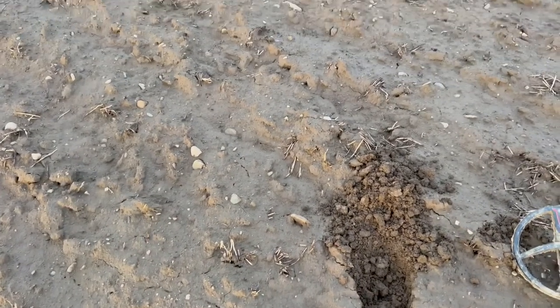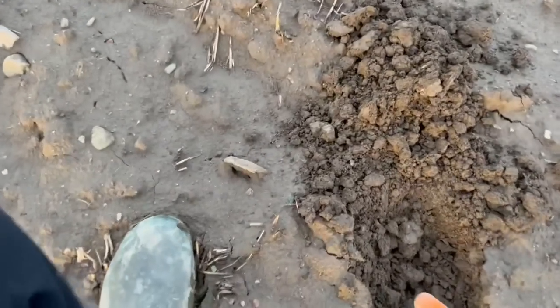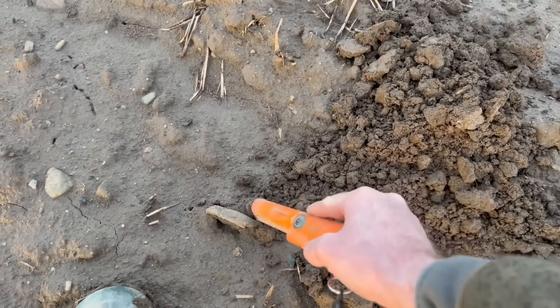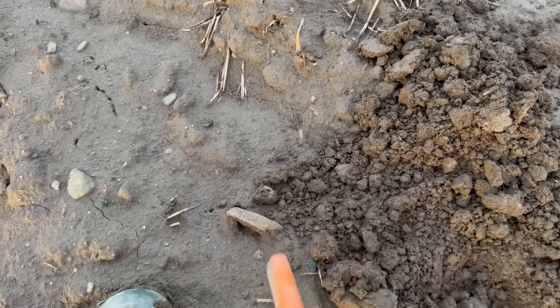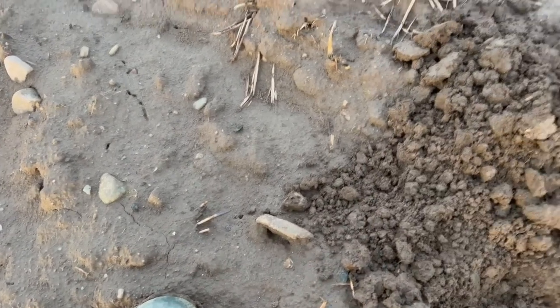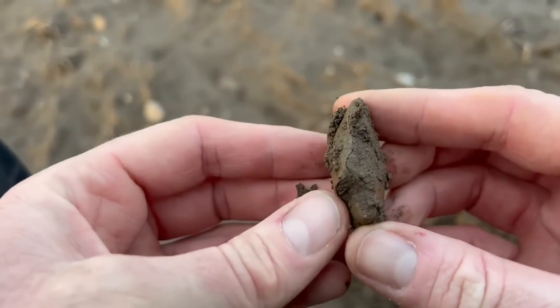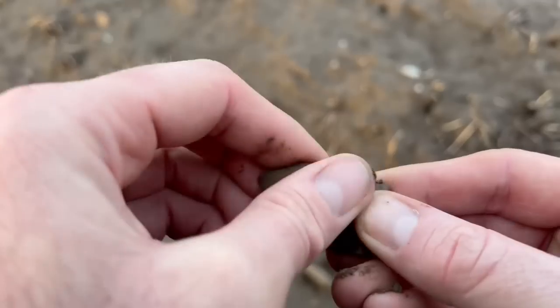Okay, we're out straight away. I suspect that was pretty shallow, maybe just an inch or two under the surface. Moment of truth. What's that? That's it. I thought that was a stone. That is a piece of copper or copper alloy.